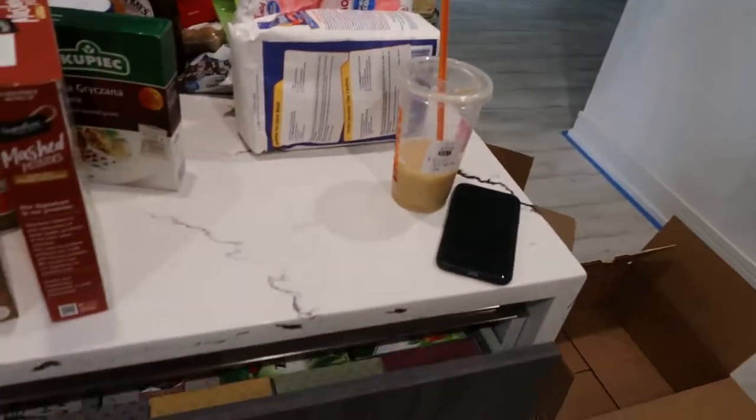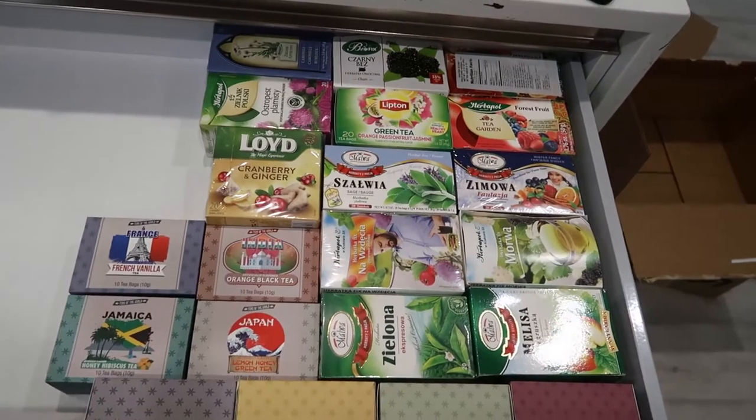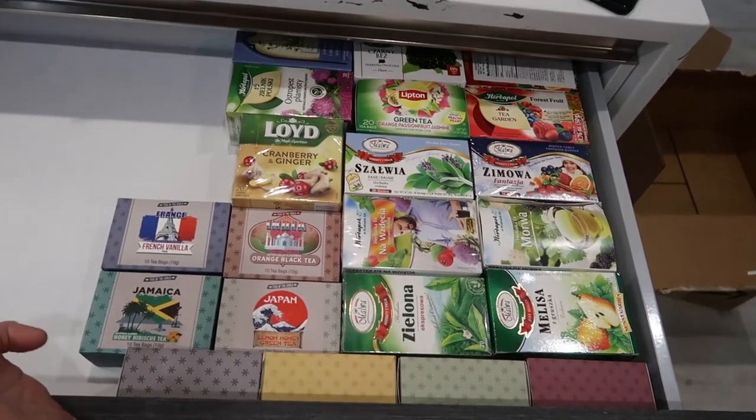So far what I've done is put all of our teas in here. My mom really likes tea. We're a Polish household, we drink a lot of tea.